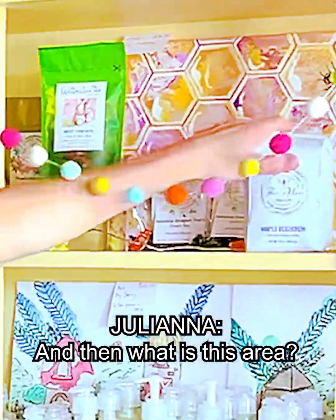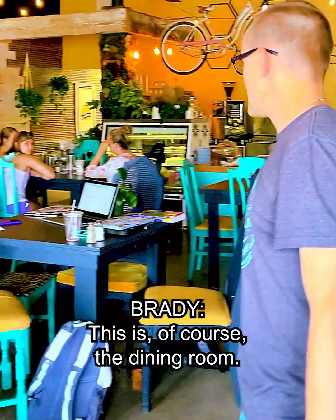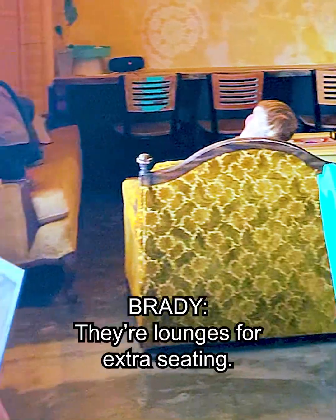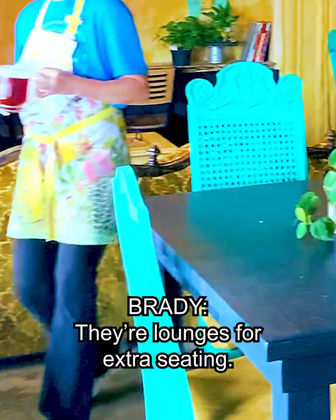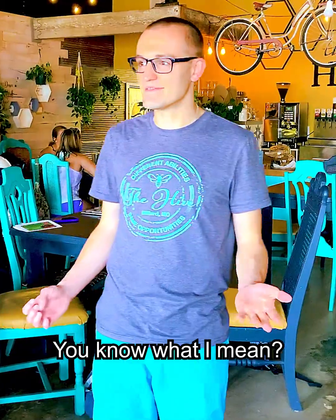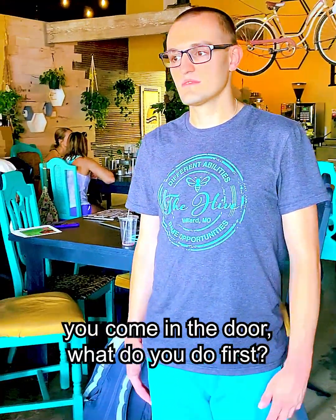And then what is this area? This is, of course, the dining room. And what are the couches over there for? They're lounges for extra seating, also for people to hang out, just like at a traditional coffee shop, if you know what I mean. Mm-hmm. So whenever you come into work, you come in the door, what do you do first?